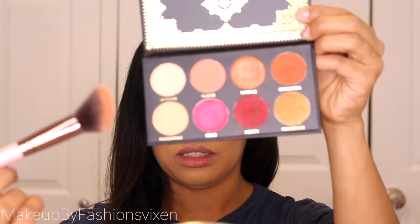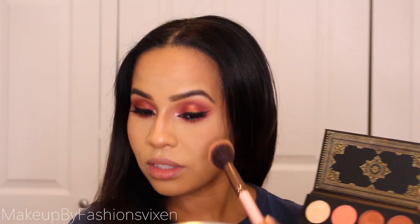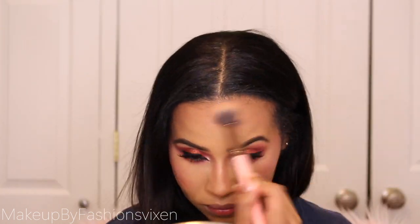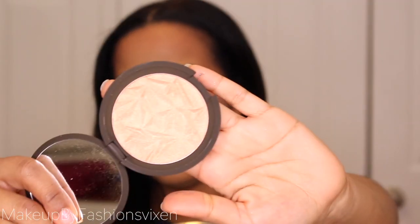Poppy, just literally a little dab of it, and I'm just gonna apply that to my cheeks. So on top of that, last but not least, I'm gonna add some highlight, and this is the highlight that I'll be using today. It looks like that. e.l.f. fan brush.